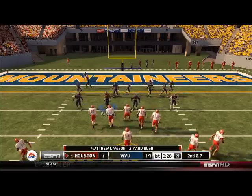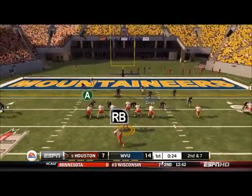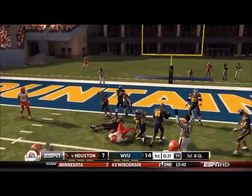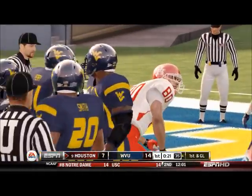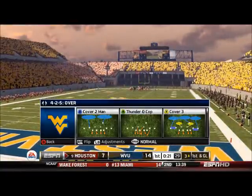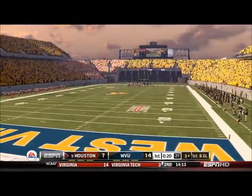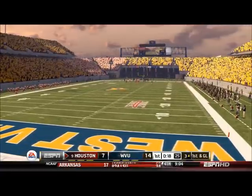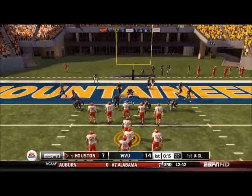From the 11-yard line, second down. And he hits him hard at the three. Gain of eight on the play. That brings up second and goal. Here they go, first and goal, down by a touchdown.